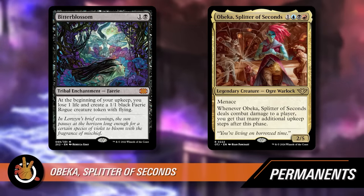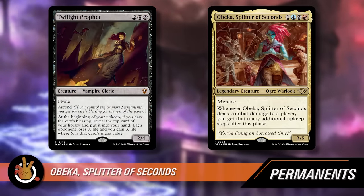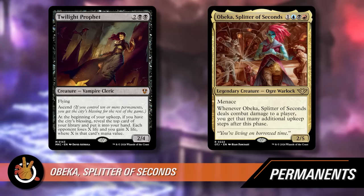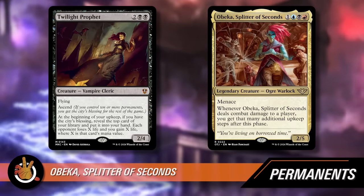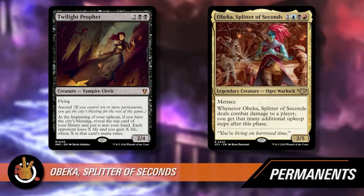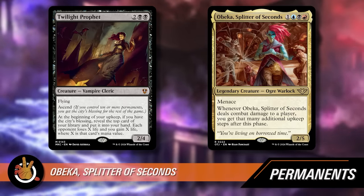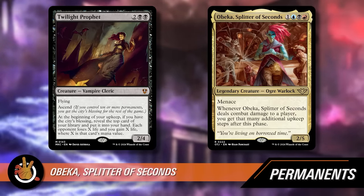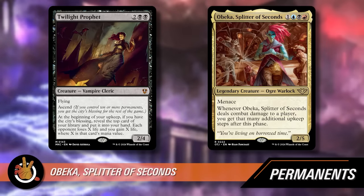Or maybe some gain life effects, like this one. Yeah, Twilight Prophet: at the beginning of your upkeep, if you have the city's blessing, so that's 10 or more permanents, reveal the top card of your library and put it into your hand. Each opponent loses X life, and you gain X life, where X is that card's mana value. So this could be a win-the-game card with Obeka. Absolutely, yeah. You hit with Obeka, you buff her up with a sword or something, you get 4 upkeeps, 4 cards off the top, you gain that much life, and they lose that much life. I definitely think this is how the deck is going to win, with these repeated drain or damage triggers.